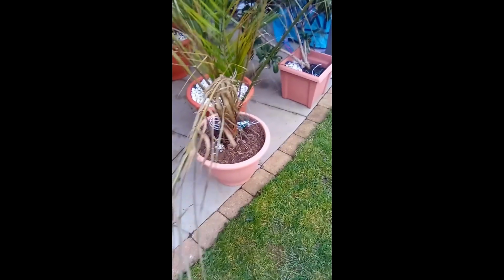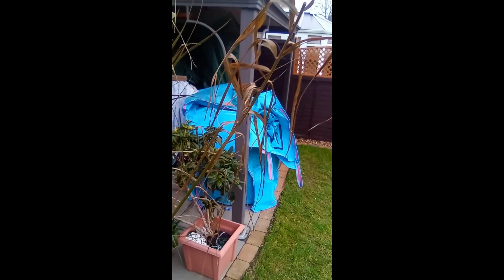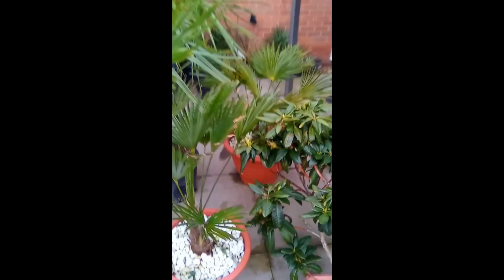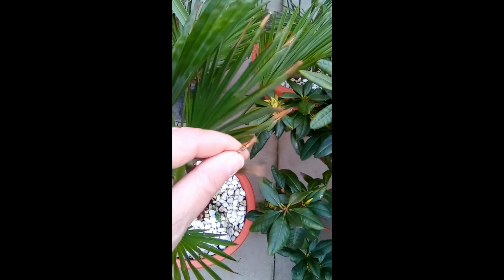This is my other Canary date palm, which I bought at the same time as the other one. Again, it's been hit by the frost, as you can see. I think these were sticking outside the canopy. I think that's what happened before I decided to wrap it up completely. But going in the middle looks all nice and green, and there's new fronds coming up. The waggy tips have been hit on here, so they're drying out a bit. Got growth, got fronds coming up in the middle. I don't know if you can see that. But yeah, the waggy tips look like they've been hit.